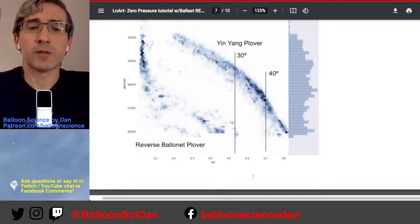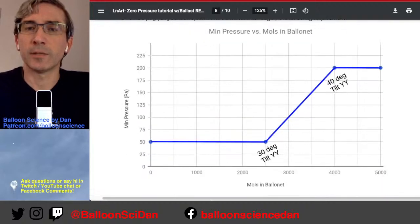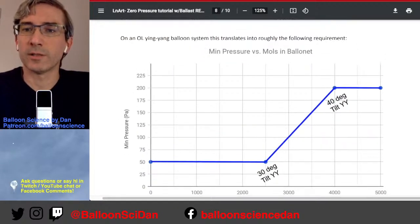By the way, reverse ballonnet plover was the best and final design. The yin yang was okay, and the yin yang is what Raven is currently supplying to the military. They are not making the reverse ballonnet, and I'm not sure if that's because they didn't get the IP or because their line isn't set up for reverse ballonnet.